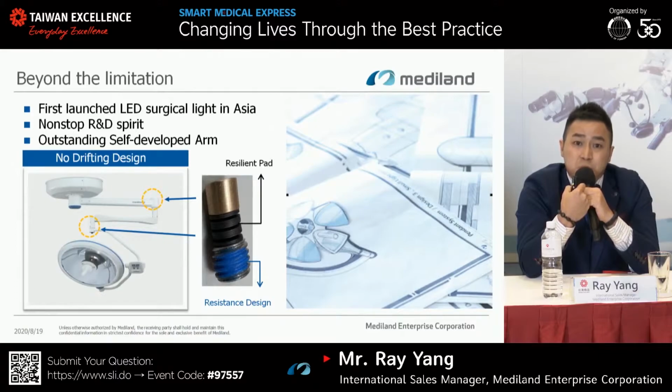We can design whatever we want to. We don't have so many limitations. It can perfectly fit in our design. And most importantly, for others' arm, when they use it for a while, they might have drifting issues.